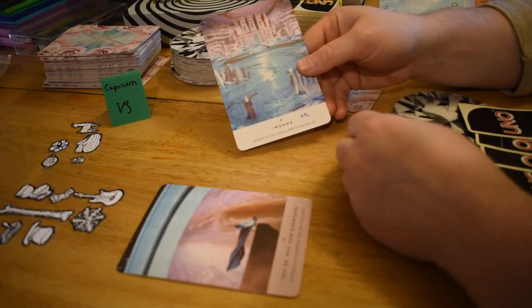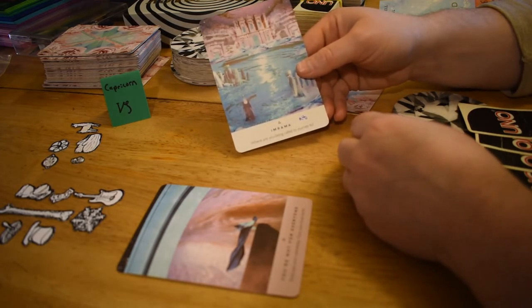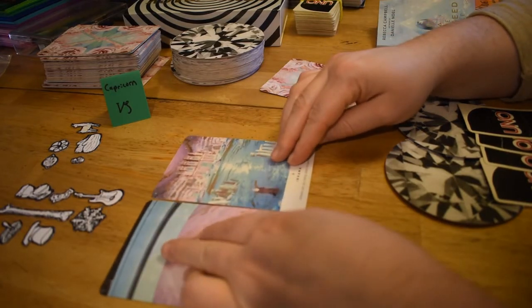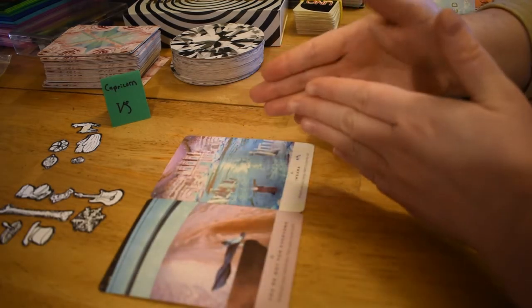Imrama, where are you being called to journey to? Face your true north, and where are you being called to journey to? This is alignment.